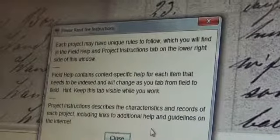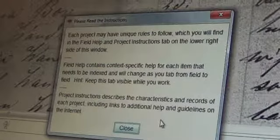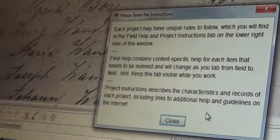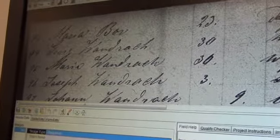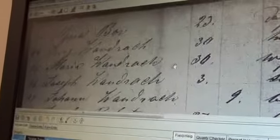Now this is telling me to read the instructions. The reason we do that is because the contracts we have with these various places have certain stipulations that are important that we honor, and so we have them read. This particular one is just a portion of a passenger list that's come in shipboard. These are people who are on board the ship. Now what I have to do is go in and show that it's normal. It's normal because it has information.